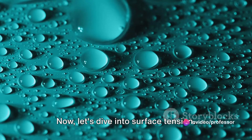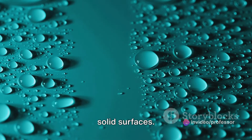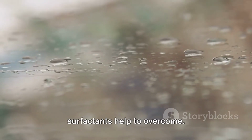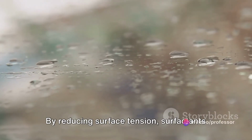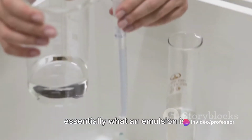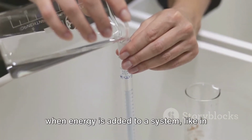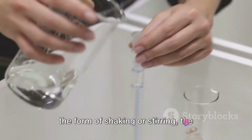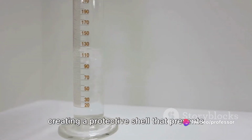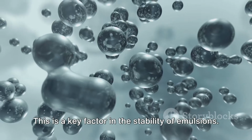Now let's dive into surface tension. It's the force that keeps a liquid from spreading out and reduces its contact with solid surfaces. In the context of emulsions, surface tension is the main hurdle that surfactants help to overcome. By reducing surface tension, surfactants enable the formation of tiny droplets of one liquid within another, which is essentially what an emulsion is. But how does this process occur? Well, when energy is added to a system, like in the form of shaking or stirring, the surfactants arrange themselves around the newly formed droplets, effectively creating a protective shell that prevents the droplets from merging back together. This is a key factor in the stability of emulsions.